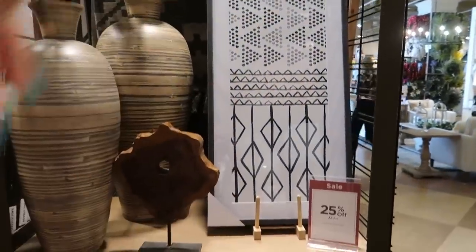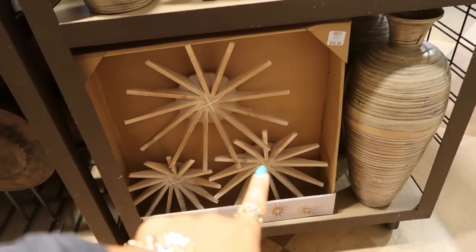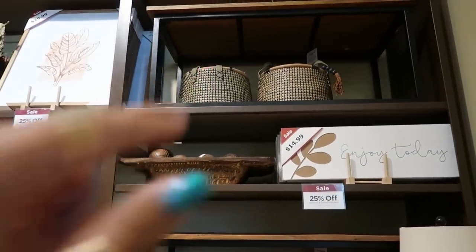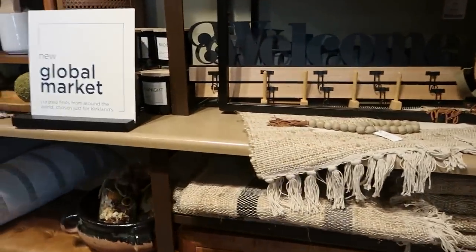$37.50 for that picture. And then look at this down here. Wooden Starburst is $60. That's cool. Pretty baskets up there. Everything is looking kind of, I don't know, tribal-ish, I should say, like this. I don't know. I love it.